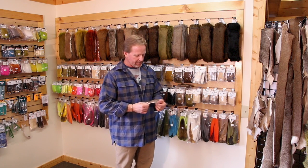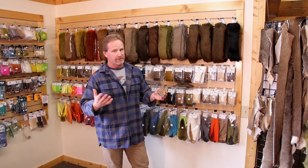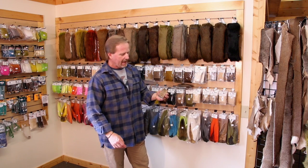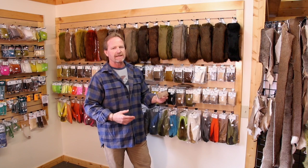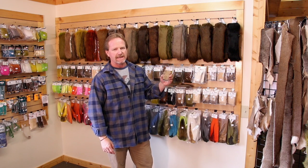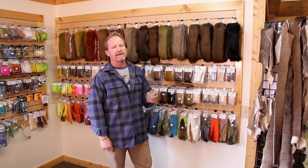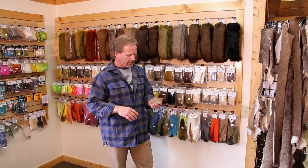And I really don't know the answer to this. I've never been able to find out why Al Troth invented the Elk Hair Caddis, and he used elk on it at some point. I'm going to get to the elk in a second, but I personally don't think there's ever a reason to use anything on any wing on a fly, say size 12 or smaller, except white-tailed deer hair.